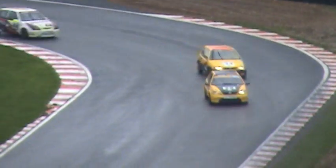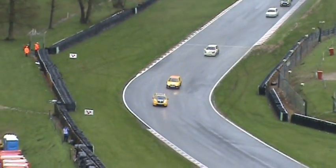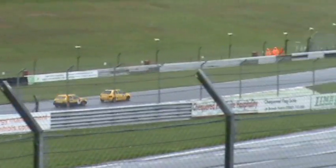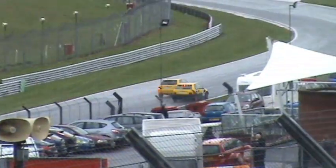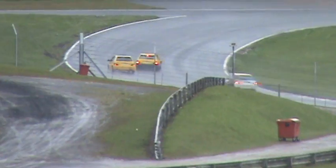So Andrew Tibbs, can he hold off Joe Ferguson on this final lap of the Stock Hatch round 3 here at Brands Hatch? So Andrew Tibbs still running there in 3rd, 4th still for Joe Ferguson. Checkered flag this time.